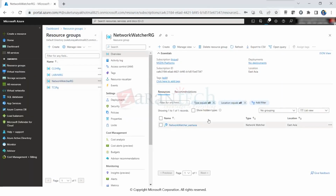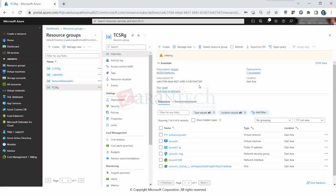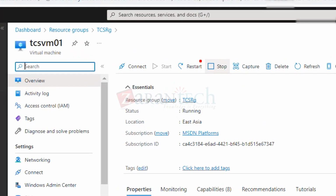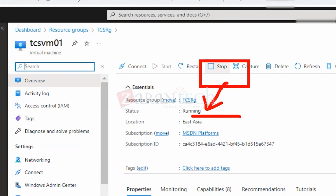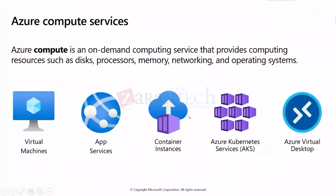No, this is infrastructure as a service. So whether you use this VM or not, you are going to pay for that. But if you stop the VM from this button, then your resources will be deallocated and you are not going to pay for that. But if it keeps running, then you are going to pay for that. So instead of deleting, we can stop. So no need to create again. Yes, we can stop it.